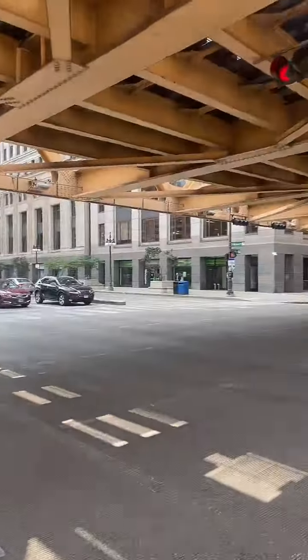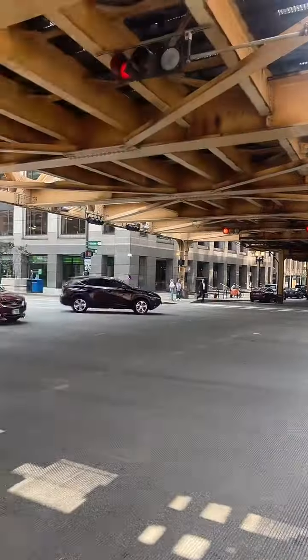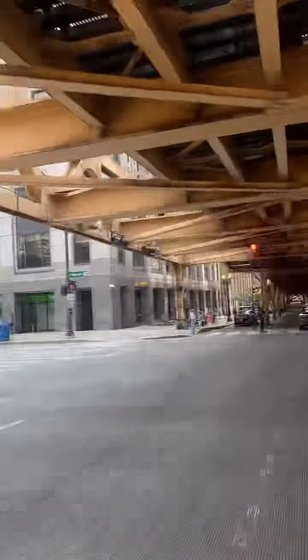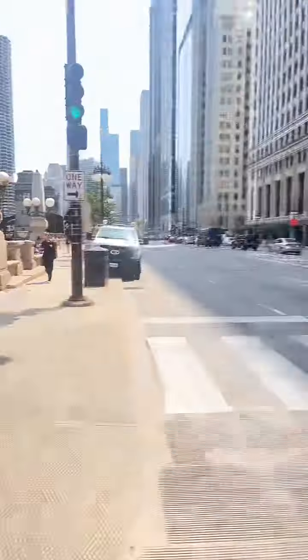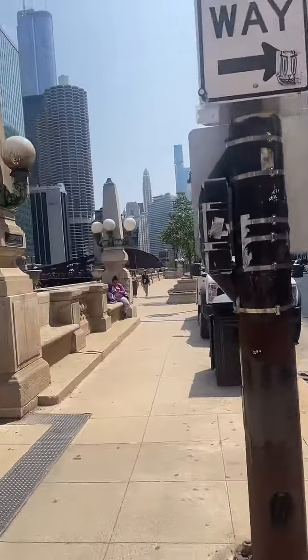I think something that really is beneficial to at least the driving traffic in the immediate Loop area is that every other street in the Loop is essentially a one-way. So that really helps push on the traffic. Right here, we're on Wells Street and it only goes from north to south once you're in the Loop. When you get way outside the Loop, like a mile north, it opens up as a two-way street. But I think it helps congestion.